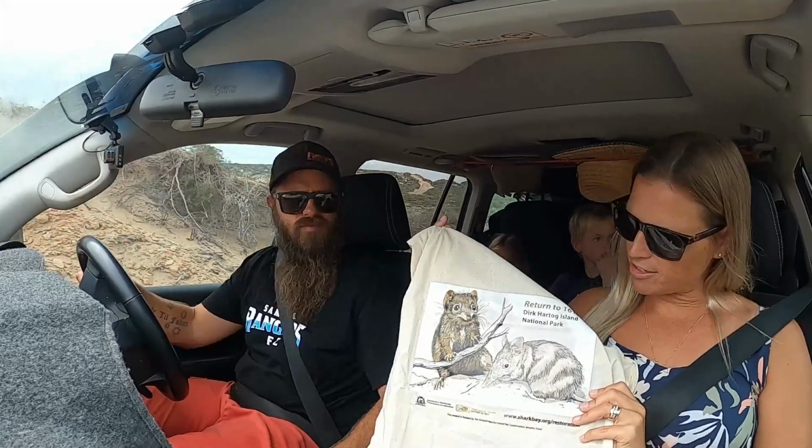All right, so we've just come through the ranger station. You literally just go in, say who you are, they check that you've booked, tell you where your campsite is. We've got a little package here, that information to go over to Dirk Hartog Island, so that's cool. And we're just heading now to our campsite to see where we're setting up for the night, because we'll camp here overnight and then we'll head on the barge tomorrow morning.